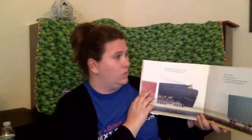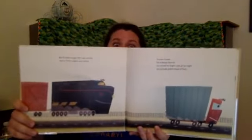Tick-a-tick-a-clack, tick-a-tick-a-clack. The mopeds were smitten. The cars were captivated. The pickups fell starstruck. But Trucker's tough horn was nothing next to Train's engine and whistle. Trucker fumed. His hubcaps blurred. He revved his engine with all of his might and proudly pulled ahead of the train.